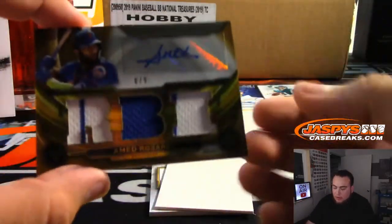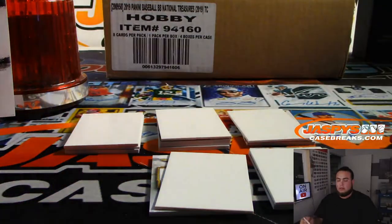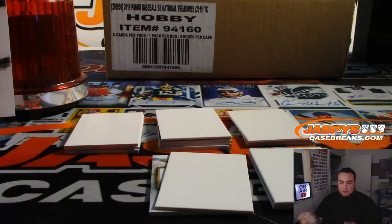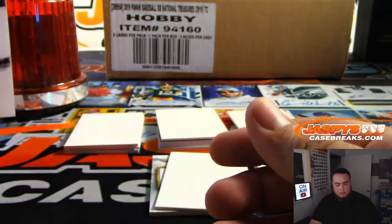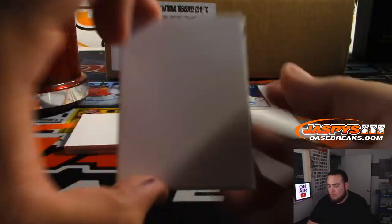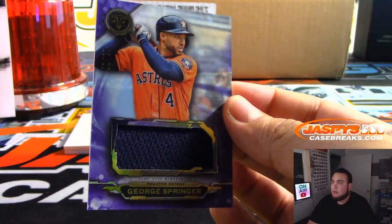You have a Meds Rosario, 8 out of 9. Mets going to Charles. Houston, George Springer to $27.